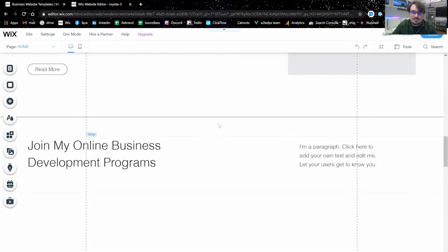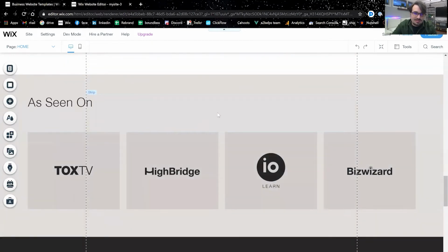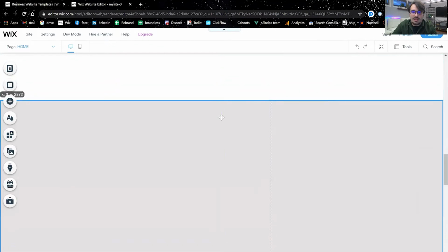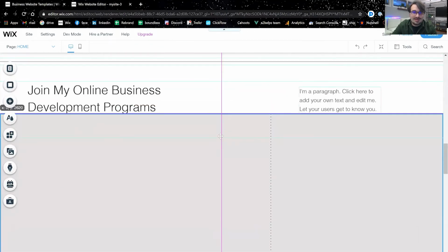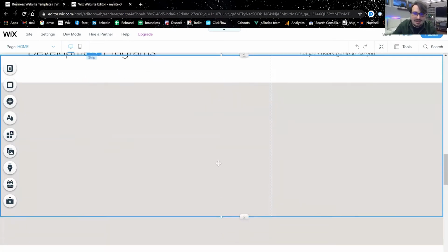And so now we've got this big space. We've got this strip here. We've got this strip above it. So we'll grab this strip and we'll just drag it up. And it looks kind of sketchy what I'm doing. There we go. Now you can see. I've dragged it up there. And you can see the lines that appear when I get close. It kind of locks it. It helps you if you have a shaky hand or something. It's great. So now that's locked in there.